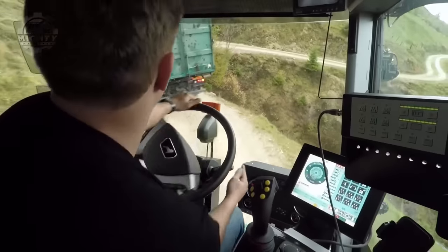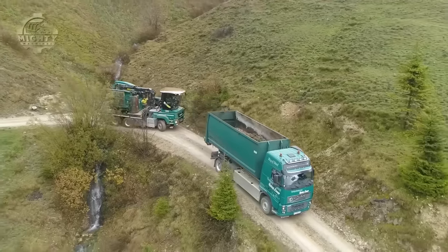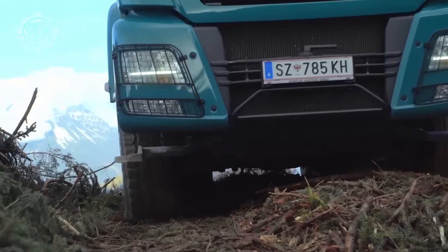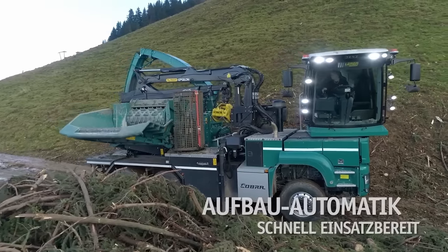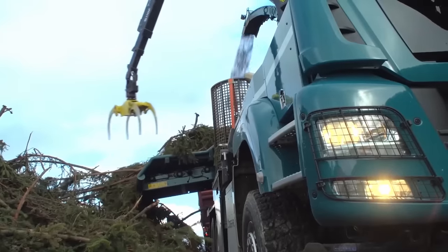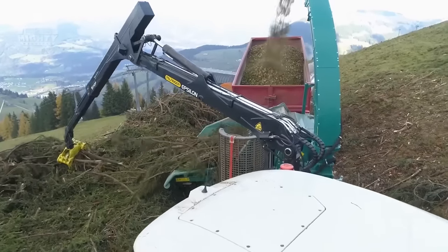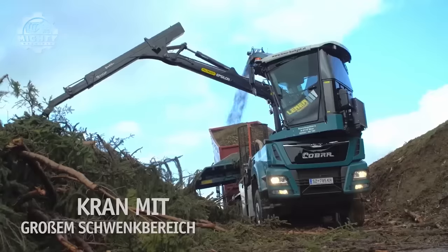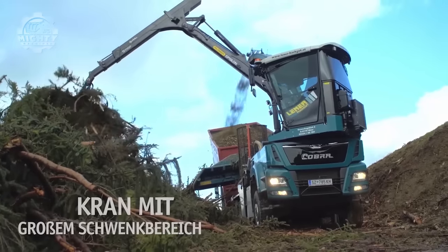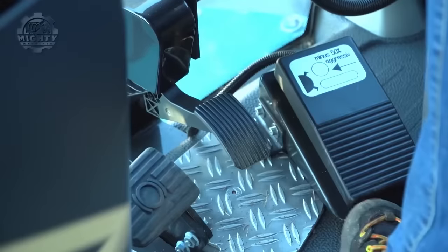What truly makes the Jenz 593 Cobra remarkable is its mobility. It's designed to be self-propelled, enabling it to navigate challenging terrains and access remote locations. This innovation empowers efficient chipping in areas that were previously hard to reach. The Jenz 593 Cobra Chipper Truck exemplifies the symbiosis of technology and sustainability. Turning waste materials into usable resources contributes to responsible land management and promotes the principles of circular economy.